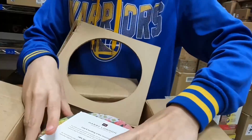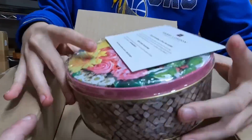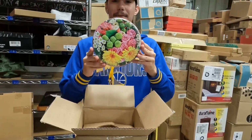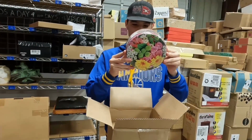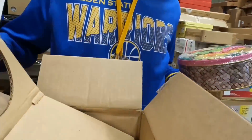Oh, what is this? Is it yellow? Harry London. It feels like there's stuff in here. Oh, it's chocolates. Okay. Locker food challenge. Chocolate? Locker, I'll give you $1. You eat one piece in there right now. I'm looking at the year and I'm just making sure. I don't see a year though. I'll eat a piece.